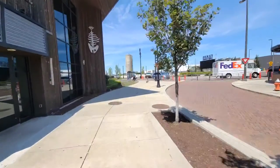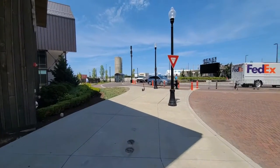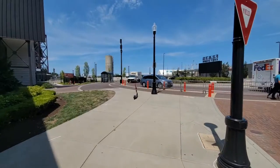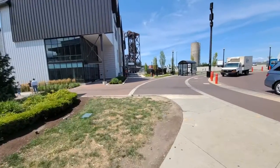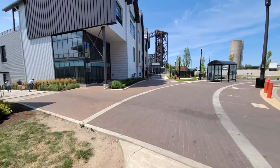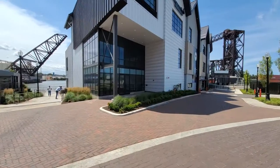I see a bus shelter over there. I don't know if an RTA bus actually goes in here. Let's see, what is this over here? Is this even more? Yeah, I don't remember these places either. This is way more new developments than I'm even familiar with.